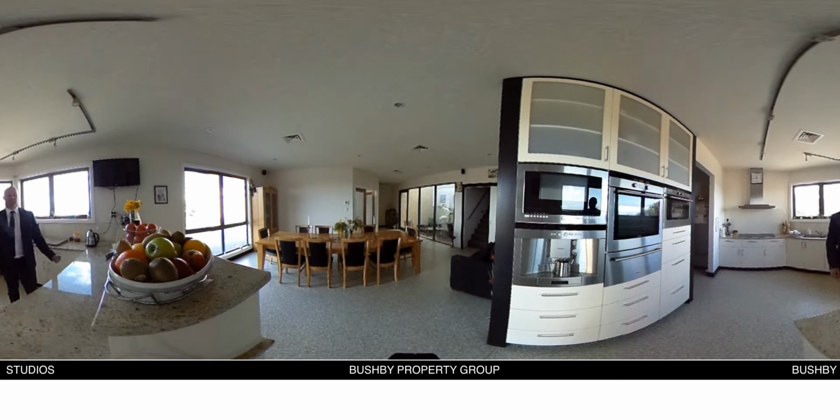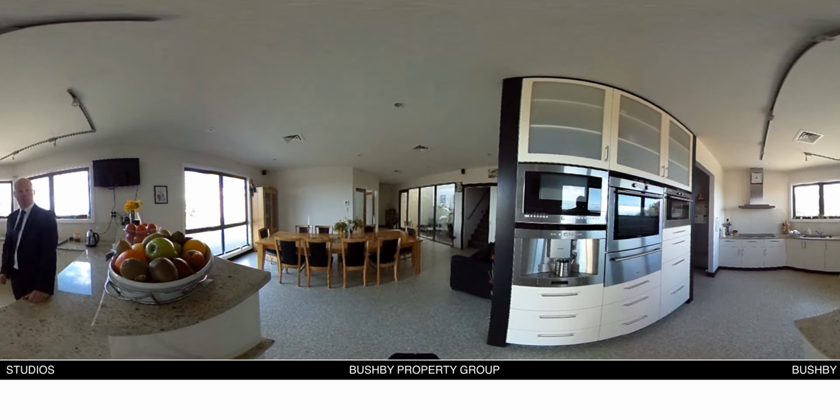So there you have it, 46 Atkinsons Road in Grindelwald, a premium architectural property. Really is a property that you'd love to come and inspect.